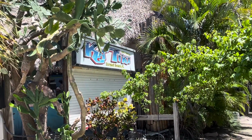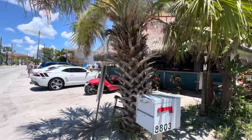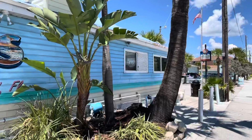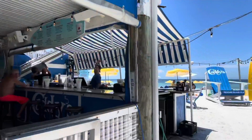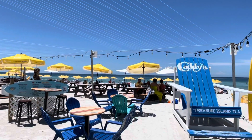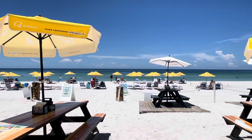Sunset Beach also has local Kahiki, world famous beach bar. They have music and food 7 days a week. Live music and food 7 days a week. Across the street from Kahiki, we have Caddies on the beach. You really can't have a better view with your meal.